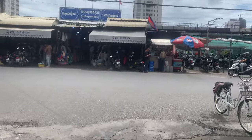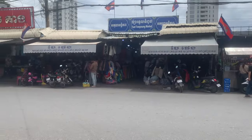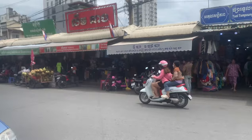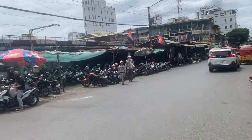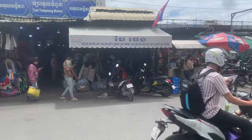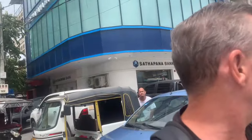All right. So here we are at the Toul Tompoung Market, otherwise known as the Russian Market. Why? Because the Russian hospital is nearby, and this is where the Russians used to conduct all their import-exports from. So that's why it's called the Russian Market, and that's why the Russian hospital is also just around the corner.